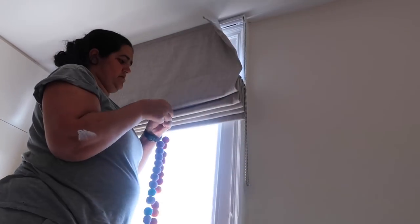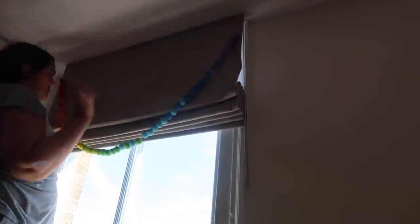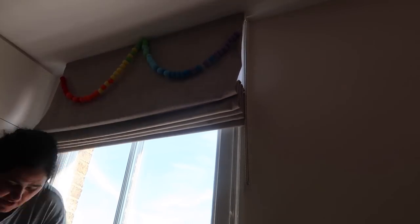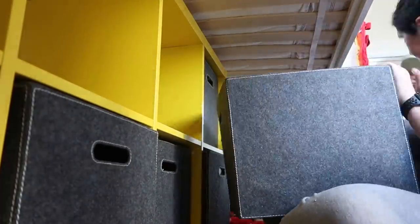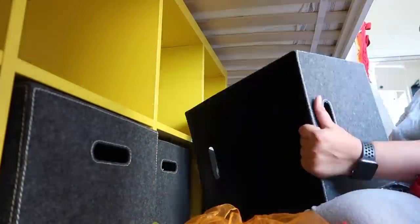So here I am taking the string of pom-poms. These pom-poms actually came separate from the string, they weren't attached, and I ended up getting three sets of pom-poms. I didn't use all the colours that came in the sets, and I actually ended up really liking the fact that they came separately and not pre-strung, so I was able to string them up in whatever colour order I wanted, and then I hung them up and attached them around the blind in her room. Because her blind is super plain, I wanted to add a bit of colour to that part of the room as well.